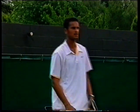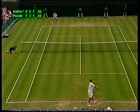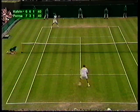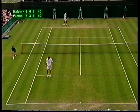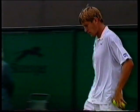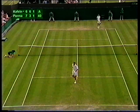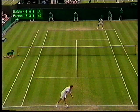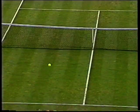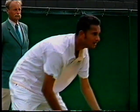Palmer. A deuce. Golden opportunity. It was right in the slot where you want it. Advantage Kafelnikov. Interesting, he's coming in all the time now. He wasn't at the start of the match. This one cross court, it's his favourite one. So this has become quite an important game now.